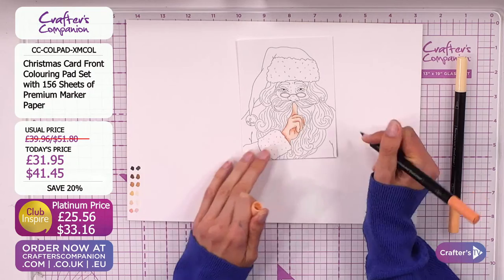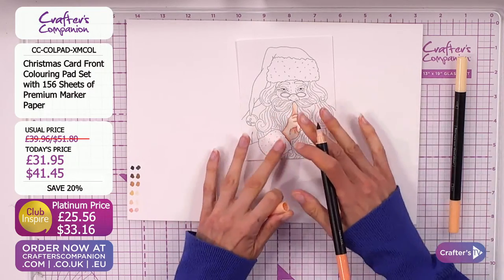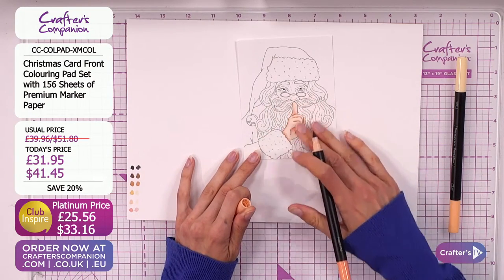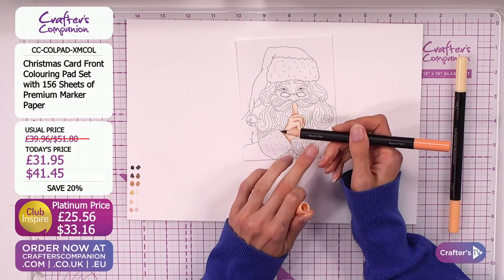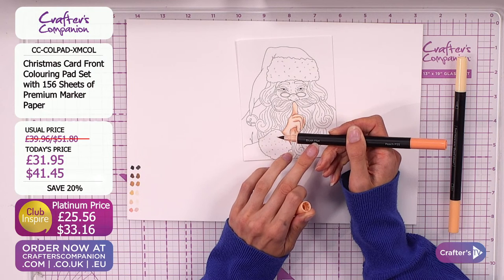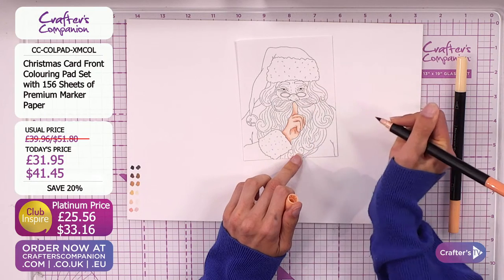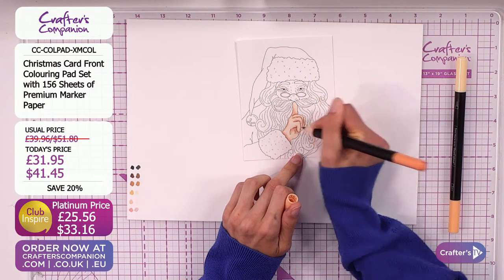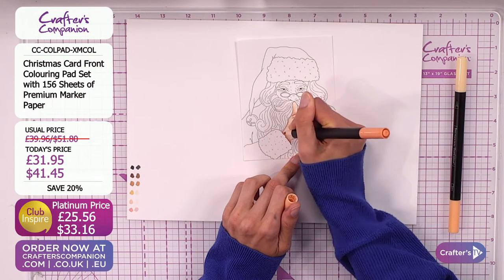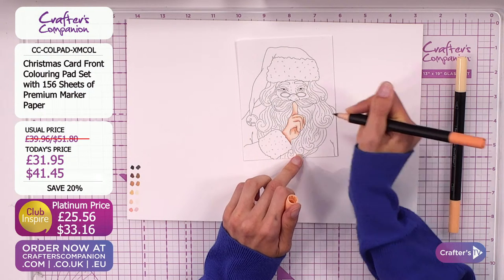Now, when I think of Santa Claus, I always think of him as having a lovely rosy, warm glow. So to brighten up and give his skin a little bit of a warmer tone, all I'm doing is taking another pen, which is my FS4. Same again from the portraits box. It's just a slightly warmer tone. And just in certain areas, some of the darker areas on that image, I'm going to add little highlights of this FS4, and that's just going to warm his skin up a little bit more and give you a lovely finish.